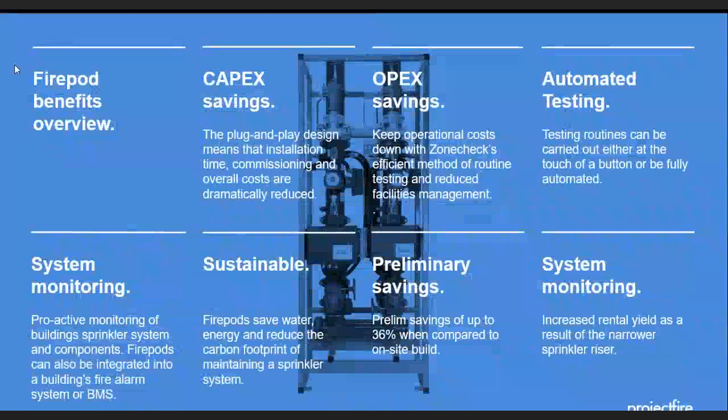There's again an overview of what we're talking about. CapEx savings, yes, in terms of advanced OpEx savings as well. That's what Zone Check's all about: testing the flow switches in an efficient manner without discharging any water. Automated testing from our Zone Check addressable technology, sustainable, and really good cost savings as well.